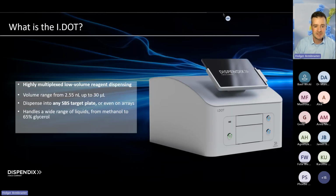Let me highlight some of its key features. The I.DOT can transfer volumes as small as 2.5 nanoliters up to 30 microliters. It's compatible with 96, 384, and 1536 well plates, offering incredible flexibility. It can handle a wide range of liquids, from methanol up to 65% glycerol. So now let's dive into how it works by watching this short explainer video.